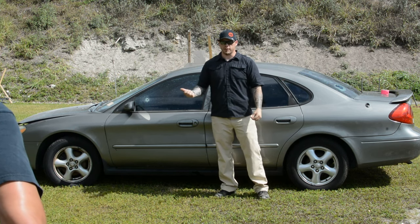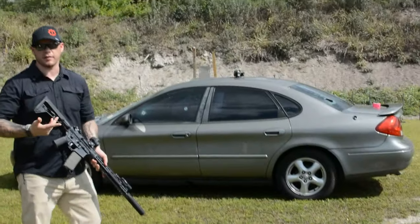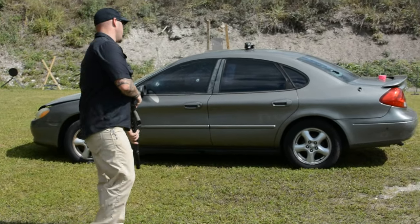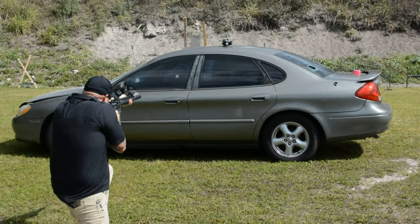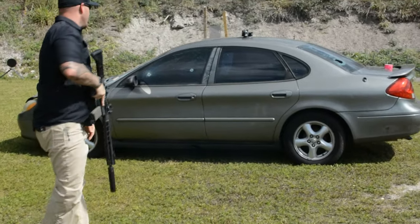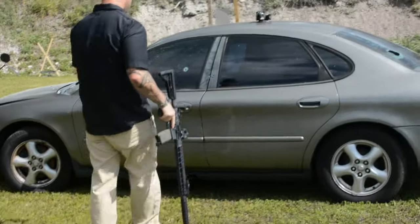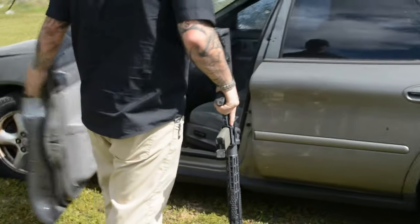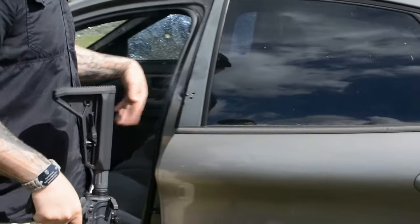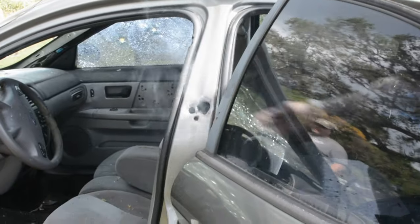But let's go ahead and get some data and see how it goes. Yes, sir. So I'm going to go ahead and shoot the remainder of my magazine. 75 grain Barnes hollow points. Let's see how it goes. You think we got any punch through? Let's take a look. Smoke. I like that, we may have started a fire. We didn't start the fire.